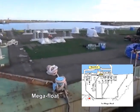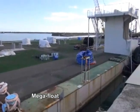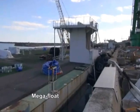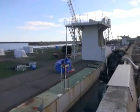The ship on the right is a megafloat provided by Shizuoka Prefecture. The megafloat was used for temporary storage of seawater transferred from Units 5 and 6.